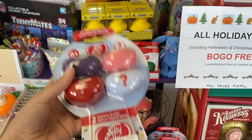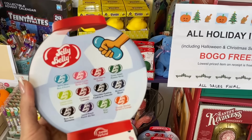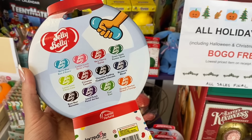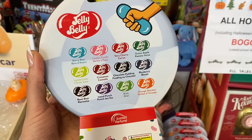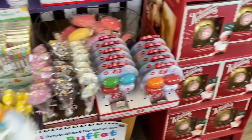Guys, these are totally out for Easter, because I don't know about you, but I would always get jelly beans in my Easter basket. So we could absolutely get these. And apparently each one is scented like something different.